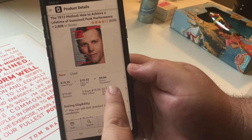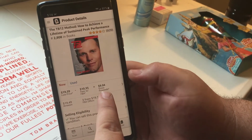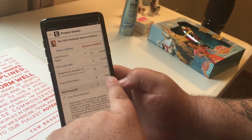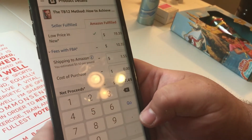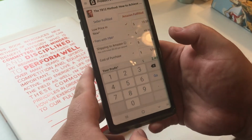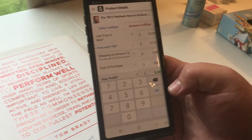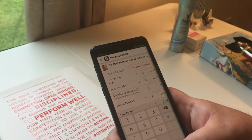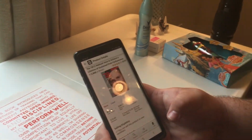See, that shows the fees. And then it shows the gross proceeds, which is what we make. Now, granted, if you bought a product, you have to then enter the cost to purchase it. So if this book cost me $5 to buy, now you'll see that we're only making $2.49. So you have to take into account the cost to purchase your items. But this is a really great tool. The scanner works really well to help you price your items. And it'll put you in the right position to make money.